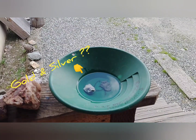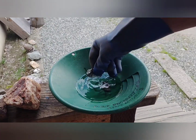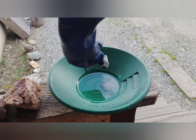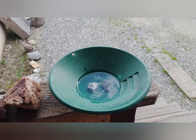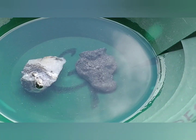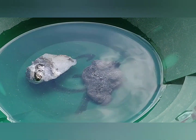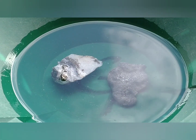Now I've got a piece of quartz here that I got out of a mine. Supposedly it was a silver and gold mine. And you can see shining on there, I don't know. Lay it back down in there, you'll actually see that one corner right there sticking out of the water. Got the mica in there. Anyways, I can zoom this out a little, maybe.